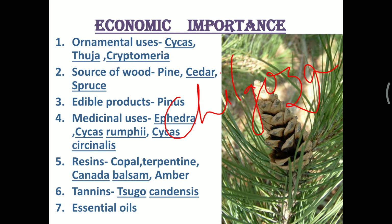Tannins are complex phenolic substances, and they are obtained from the bark of Tsuga canadensis. So, in this way, tannins are also very important because they are very helpful for mankind. And the last one is for the purpose of making flavoring agents or for use as perfumes. So gymnosperms are used in both these cases. So these are some of the important economic importance of gymnosperms, and they play a very important role in the life of human beings.